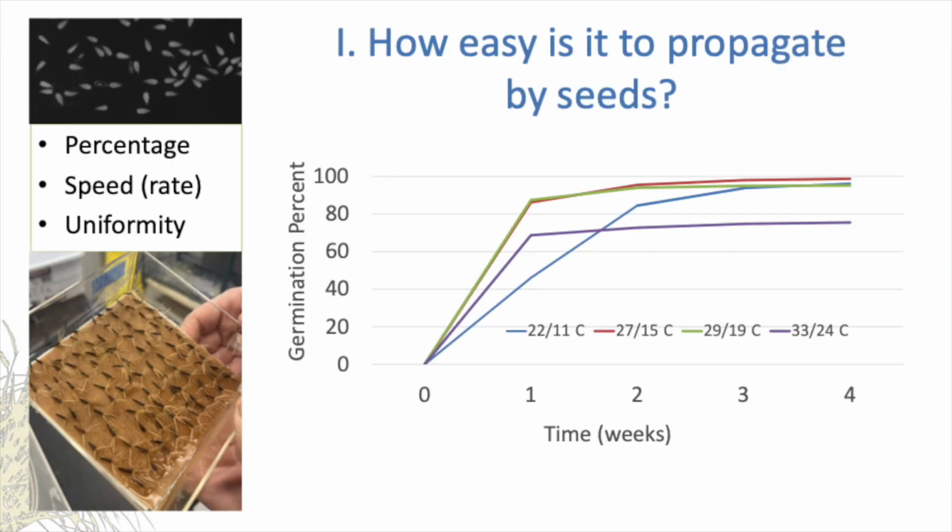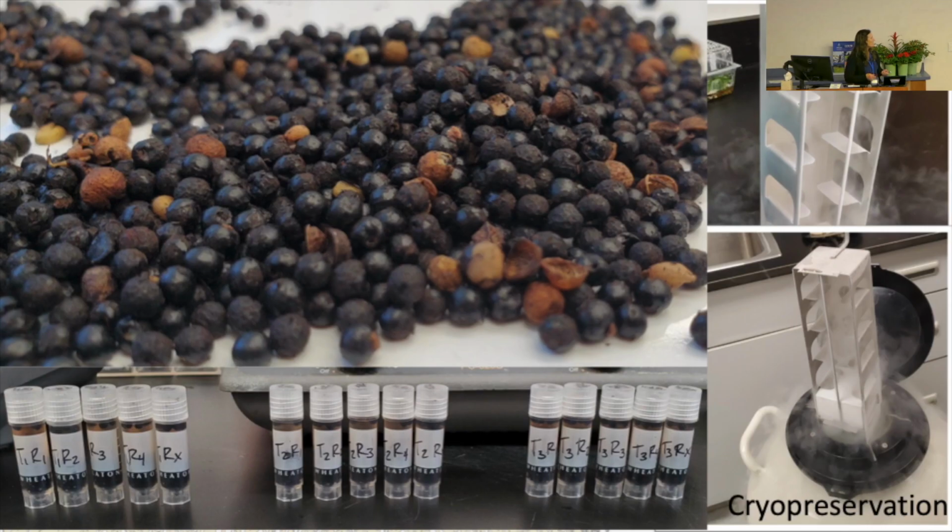The first is, is it easy to propagate by seeds? And sometimes it is, and sometimes it's not, but we're not just looking at how many seeds we can get to germinate. We're looking at how uniform that germination is, and how fast that germination is. And we're also looking at the seed viability, or the potential for the seeds to germinate. Seed storage is a very important question our growers need to know. And so we look at traditional refrigeration versus dry storage, but also more sophisticated systems like cryopreservation.